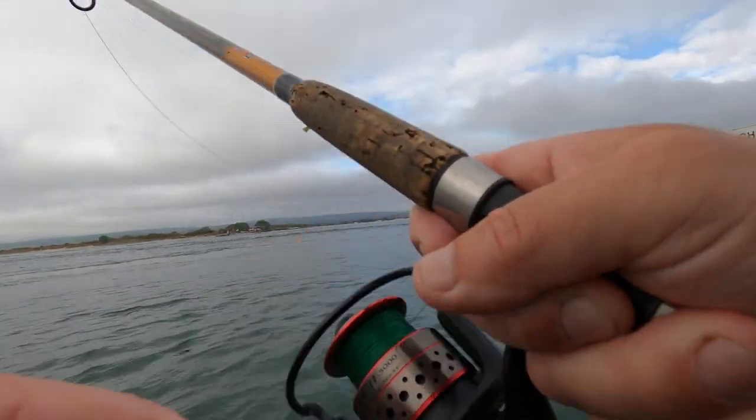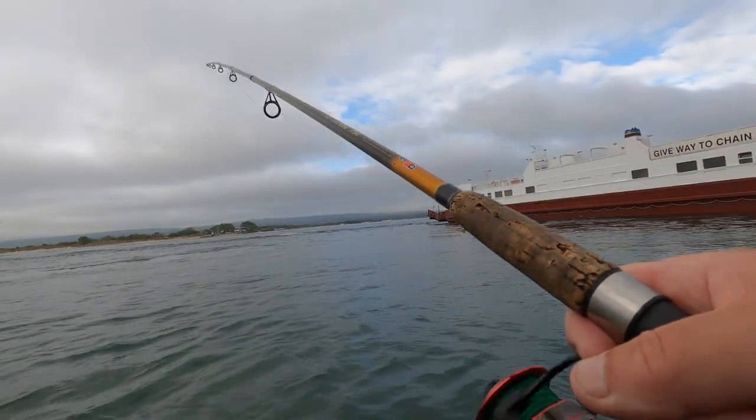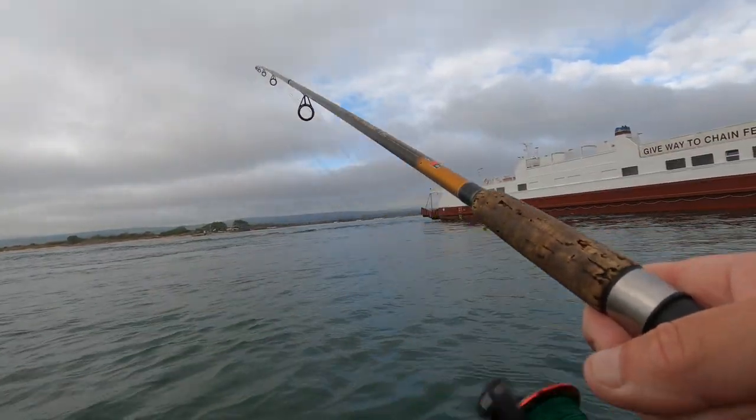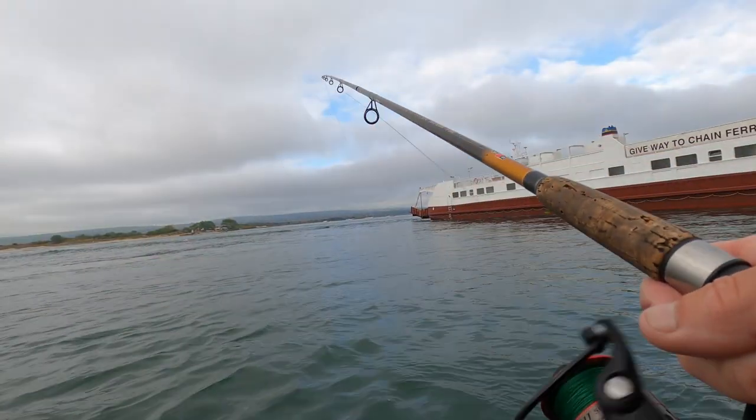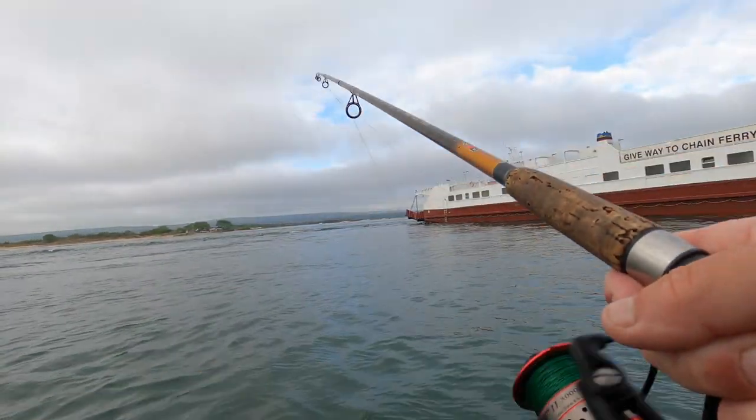Seems to have dropped off a little bit now. Like I say, high water's 10 o'clock. Tide's still pulling through me up. Like I say, just gentle pullbacks on the rod.